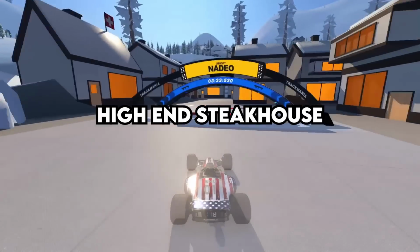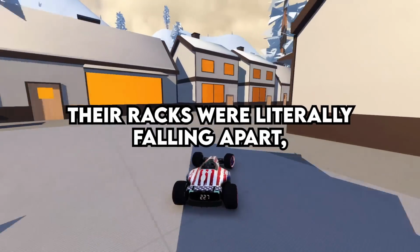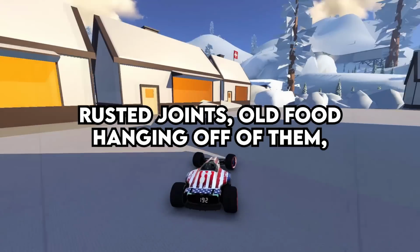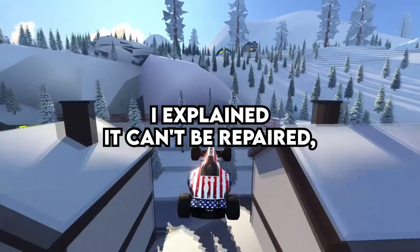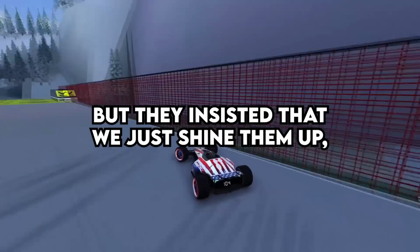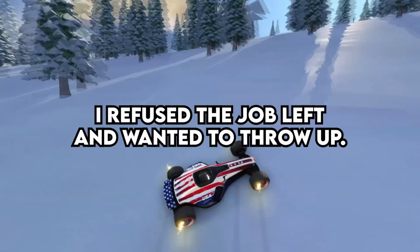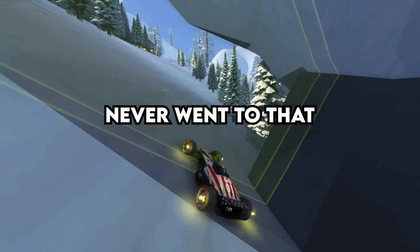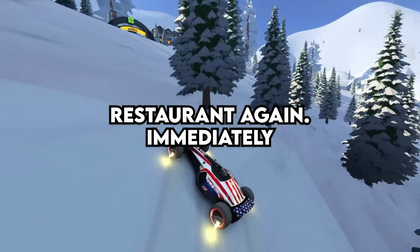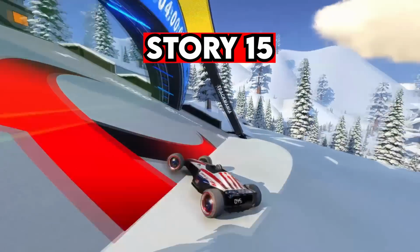This one high-end steakhouse that I used to go to calls me in. Their racks were literally falling apart. Rusted joints, old food hanging off of them. Just disgusting. I explained it can't be repaired, but they insisted that we just shine them up, do whatever is needed. I refused the job, left, and wanted to throw up. Never went to that restaurant again. Immediately called the health department on them. Don't know what happened.